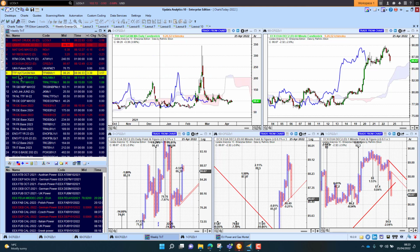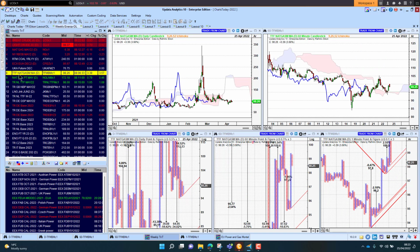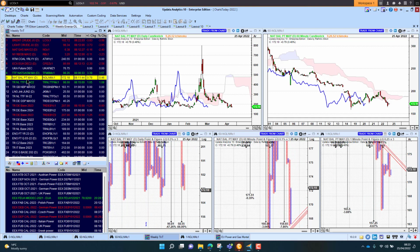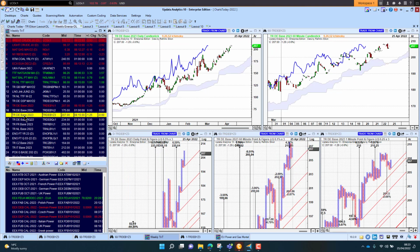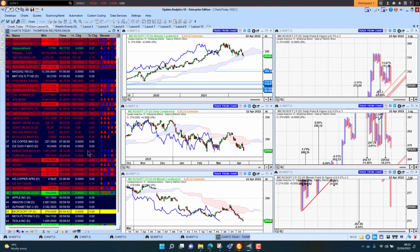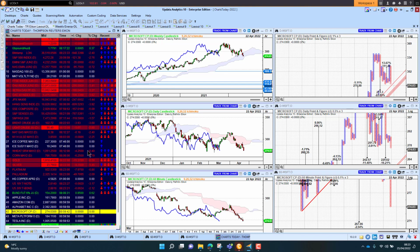We do have gas prices up. TTF up nearly 3.5%, up 3.4 euros. So looking a bit stronger there. NBP not showing such a rise, only up 0.5%. That's increasing the divergence between these two, and that's something we have highlighted. German power is pulling back slightly this morning, but the trend is still very, very up. So all in all, markets looking very much ripe for further sell-offs today and this week.